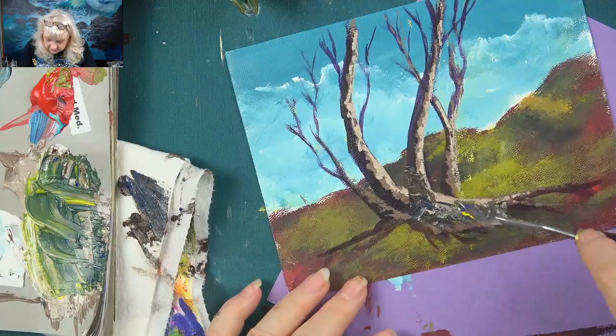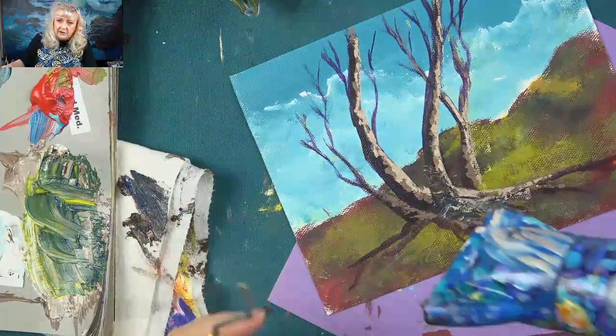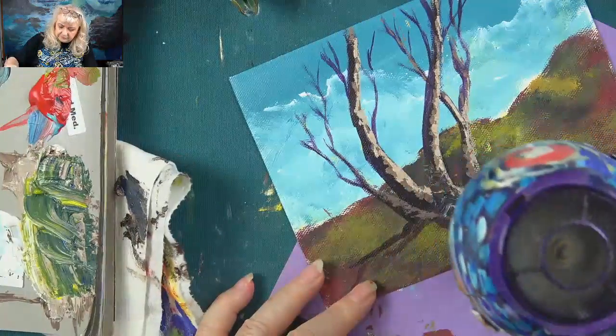All right, so I'm just going to let this dry real quick, and I'm going to show you, put a little moss on here, okay? All right, ready? Yep. Okay.